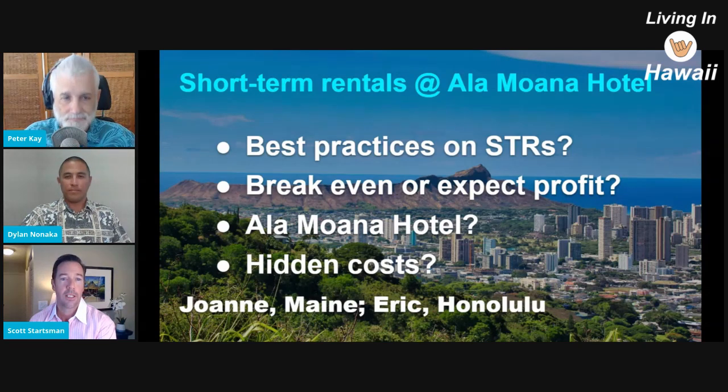That's correct. And the other element to that is the question of how it fits within that short-term vacation rental bill, because it's actually apartment zoned, A1 zoned, and the transient bill more or less says you have to be in resort zone to do short-term vacation rentals. So the Ala Moana Hotel is basically designed in its bylaws, by not being able to live in there, to go into some kind of rental pool. So now you have a conflict.